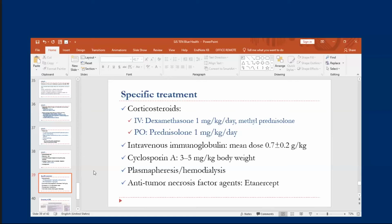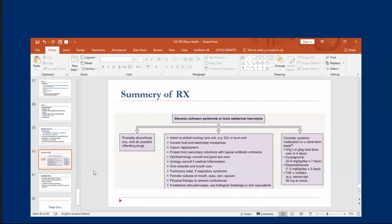SJS. And what we have to know is that we have to admit these patients, especially if the surface area involved is greater than 10%, either in the ICU or in the burn unit, and they have to be treated like burn patients. Accordingly, we can use antibiotics and steroids, and if possible, IVIG and cyclosporine are recommended.